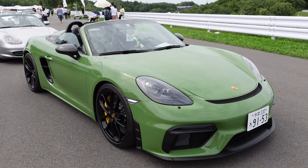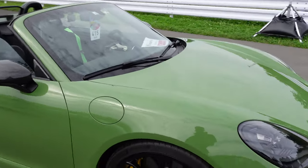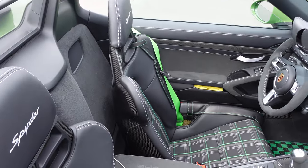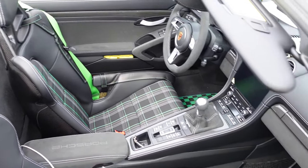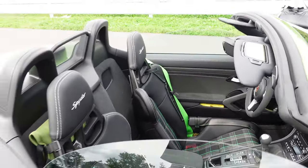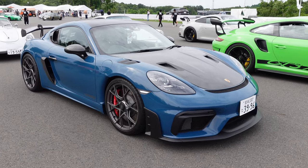I have to show this 718 Spider behind the CTR as well, just because obviously another PTS is really cool, but then I just love how bold the Japanese are with their specs. I mean, he's got the acid green seat belts, and then you can see the plaid pattern with the green accents. He's gone and done his own green and black floor mats too, sort of looks like Demon Slayer. Very, very cool.